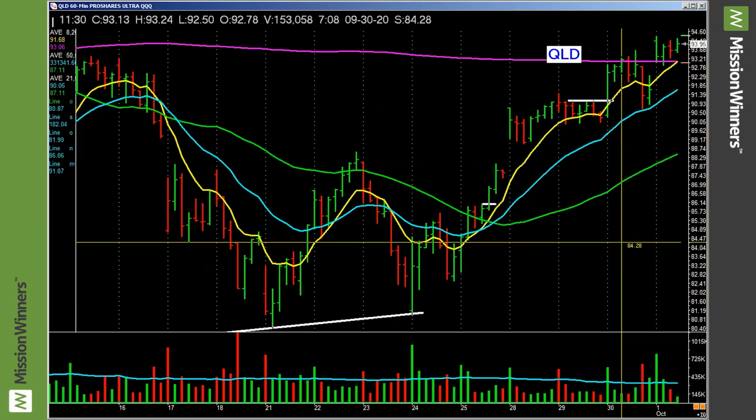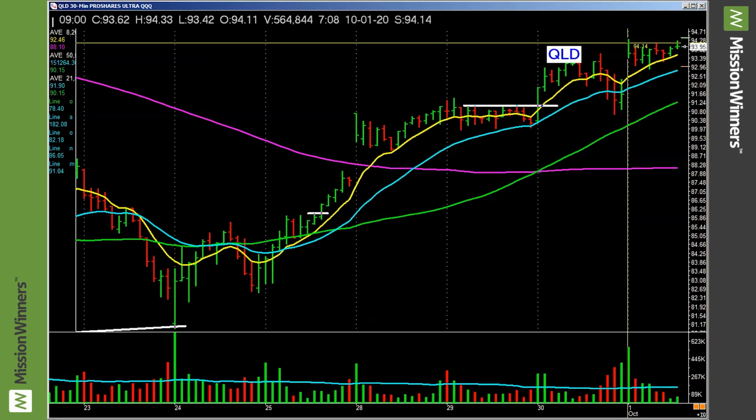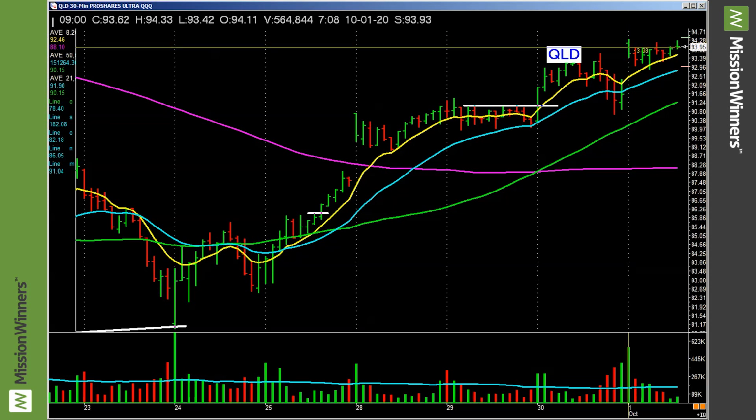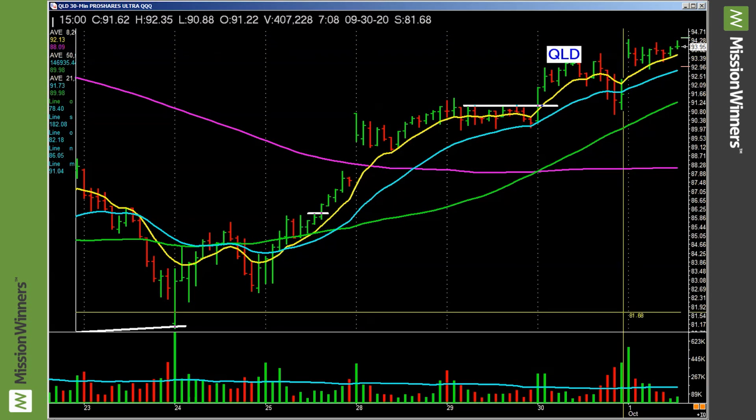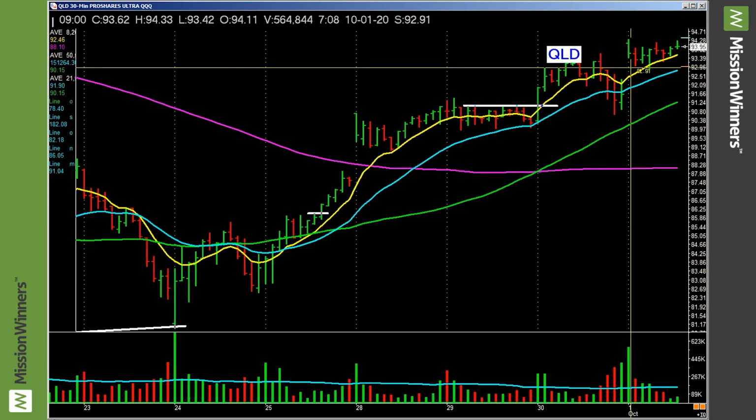Take it down to 30-minute. You can say, well, Patrick, it gapped up. You see the first bar today? It gapped up right there. See the opening? Ran up and reversed and closed down on heavy volume. What does that tell us? There was selling there, right?